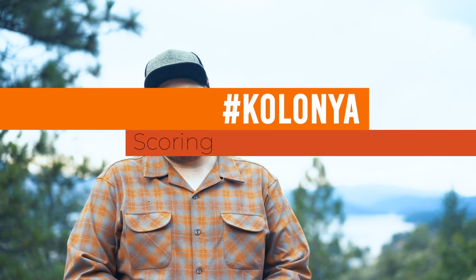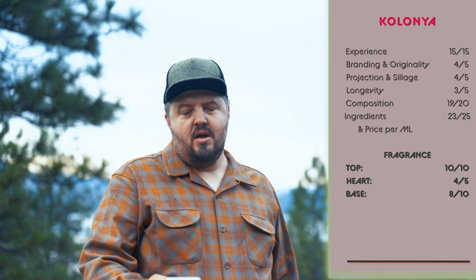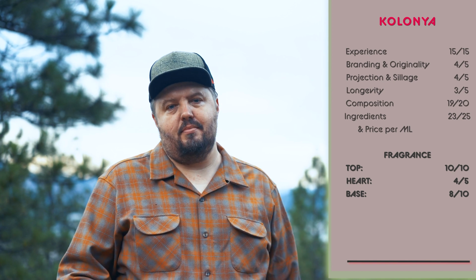Scoring: Kolonya, Rasei Fort. Experience, a 15 out of 15. Originality and branding, 4 out of 5. Projection and sillage, a 4 out of 5. Longevity, a 3 out of 5. Composition, a 19 out of 20. 23 out of 25 for ingredients and price per ml.